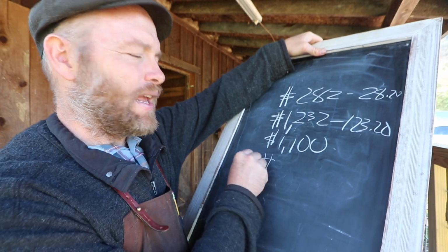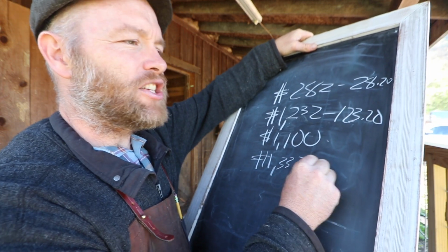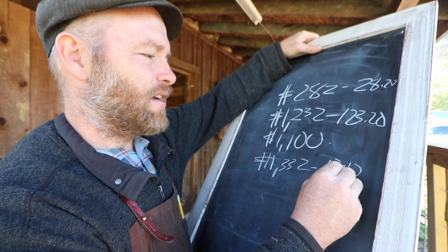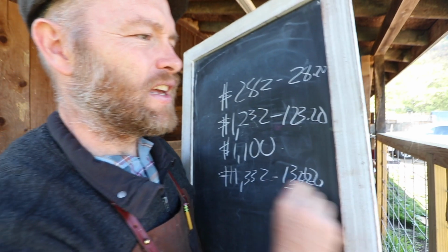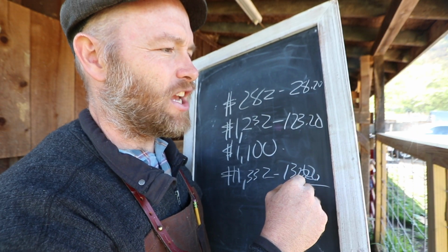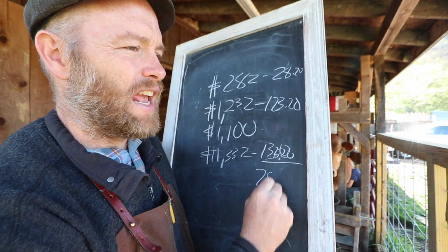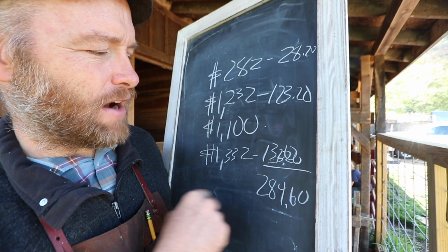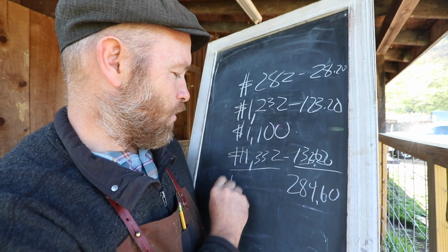1,332. Now, wait, how can I afford that? I mean, but you can depreciate that, so that's $133.20 a year. Boy, that's not very good handwriting. So what is that total? What's the total depreciation cost? We can depreciate these items. That's only $284 a year. You could cut that number in half if you let your items last 20 years, which you could. But what's your total?